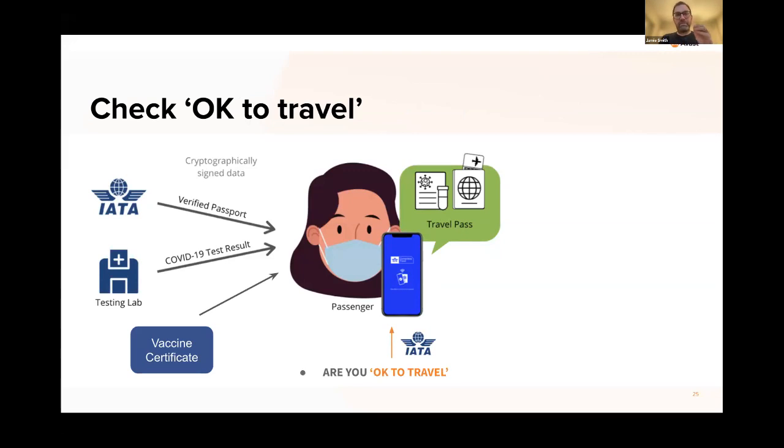And here's the clever bit. And this is what Good Health Pass was about. It was saying, okay, well, the Travel Pass now knows the credentials you have. It has your passport. It has the COVID test data or your vaccine. And it also knows the rules. So there is business logic on the app that says, do you meet the requirements before I've left my house? I don't need to go to the airport to find this out.